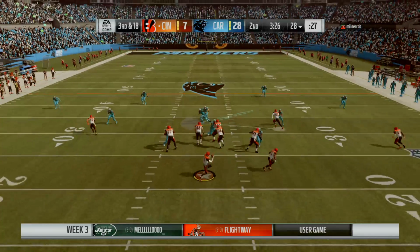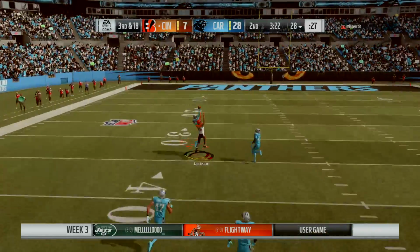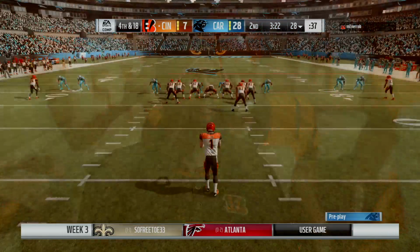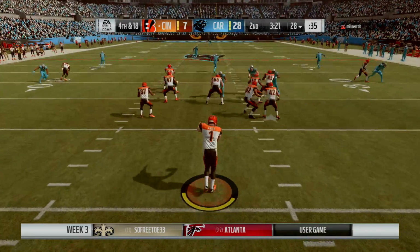Dalton here from the gun. Going deep downfield for Ross. And it falls incomplete after almost being intercepted. A pick there would have been great. The good news for the defense now, it's 4th down.